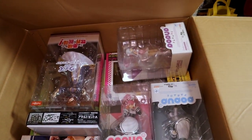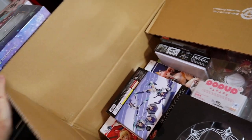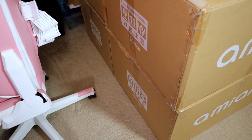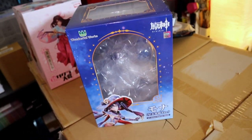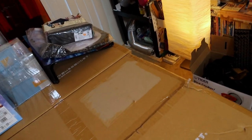So a lot of stuff that showed up in previous haul unboxings is still in here, unopened. I think the top two boxes are things that haven't been opened yet, and the bottom two boxes are just empty boxes. They're empty figure boxes, because we don't want to throw them away, but we don't really know what to do with them either, so they're just taking up space. I feel like we might not have a choice but to throw some stuff away though.